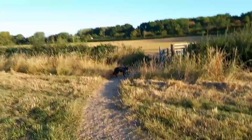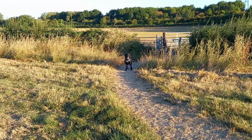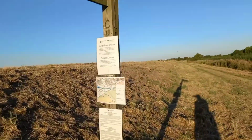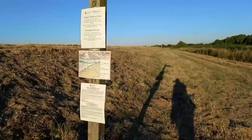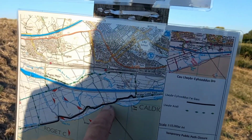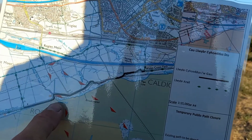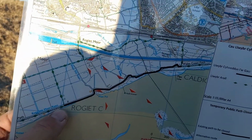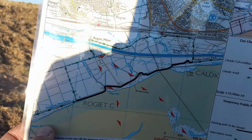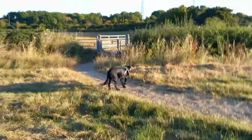Right, Otis, we're not going to go that way. That'll take us back inland to Sudbrook. We don't want to do that. I know the sign says we have to go that way, but the black line here is the original path, which we're going to follow right the way down past West Pill and down to Caldecott Moor. Okay, Otis, this way.